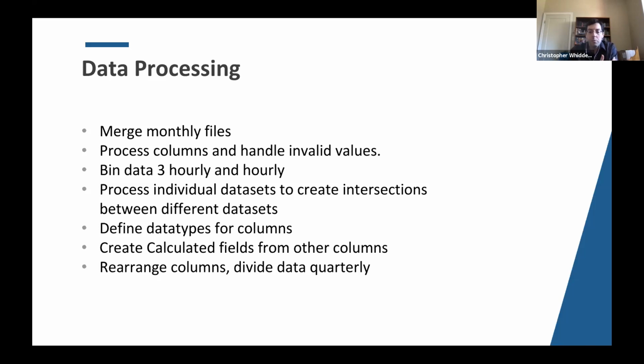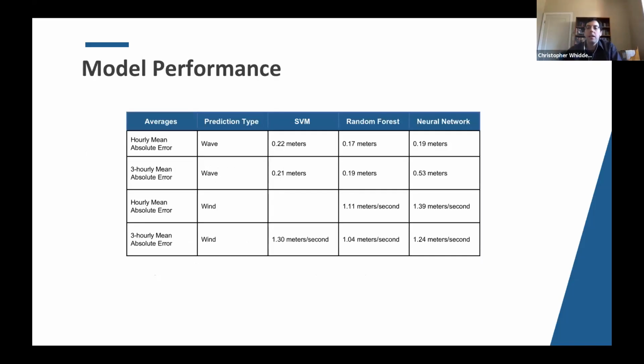And we'll also divide this data into quarterly periods, essentially seasons, because the Pilot Authority, who is interested in this data, really cares most about winter. That's when they see the highest waves. And so we want to be able to check how well this data is handled in different quarters. So that's using the analysis at the end of this project. After all said and done, as I said, this took the first 2-3 months of this 4-month project.